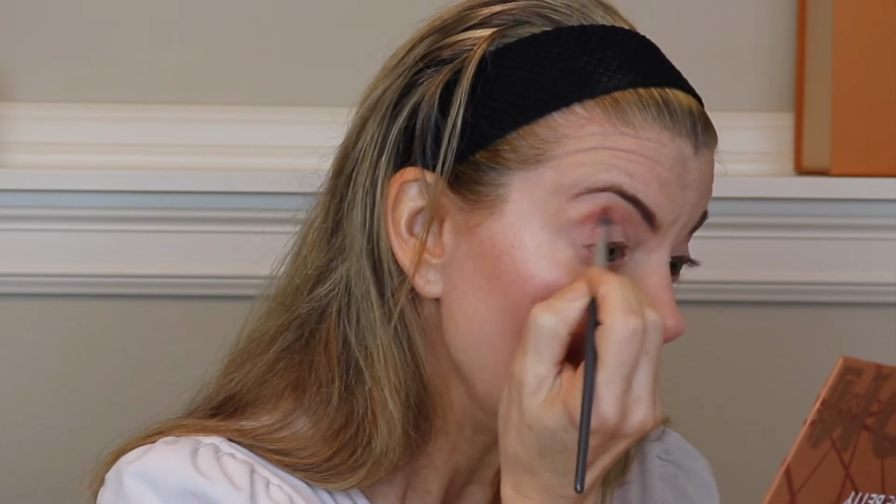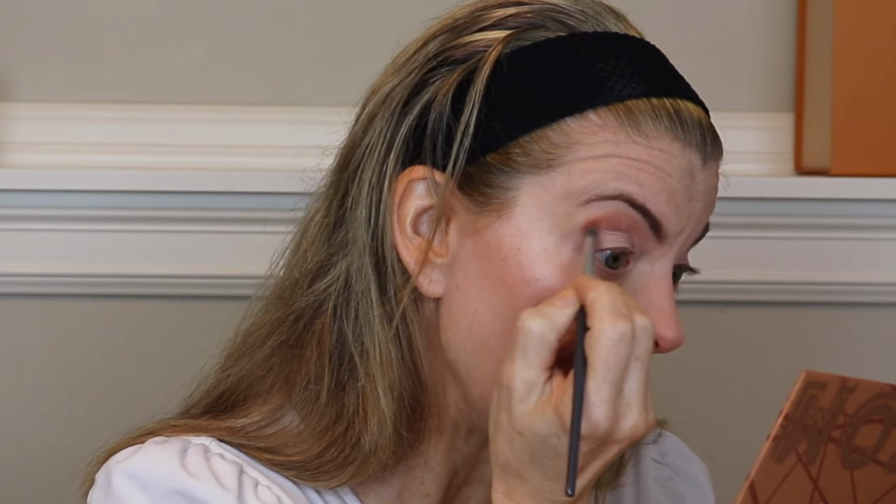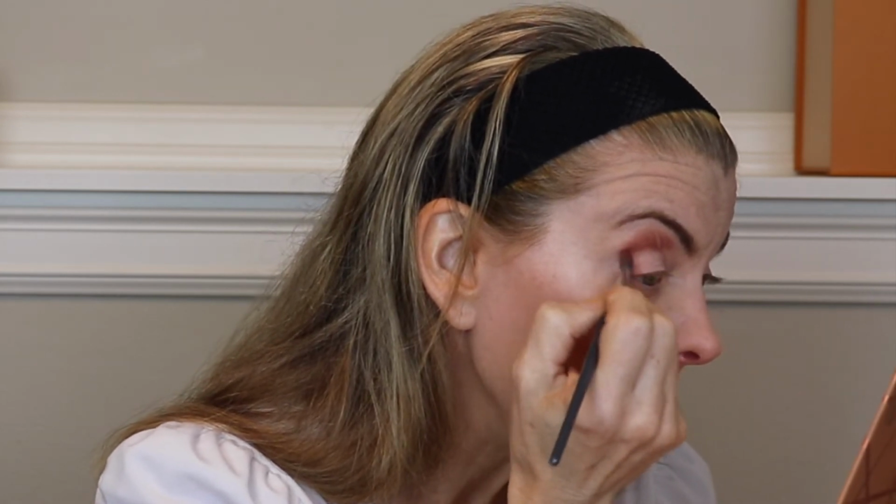Now let's move into the detailer. This is the 504. This is much more like the size that I would normally use for my crease. And I'm going to go into this kind of brown burgundy color, and I'm going to try to have a light hand and go out, start out here and work it down. I do like the size of this brush better. Having said that, I have been experimenting with smaller brushes, and I am liking smaller brushes. I feel like they give me more control.